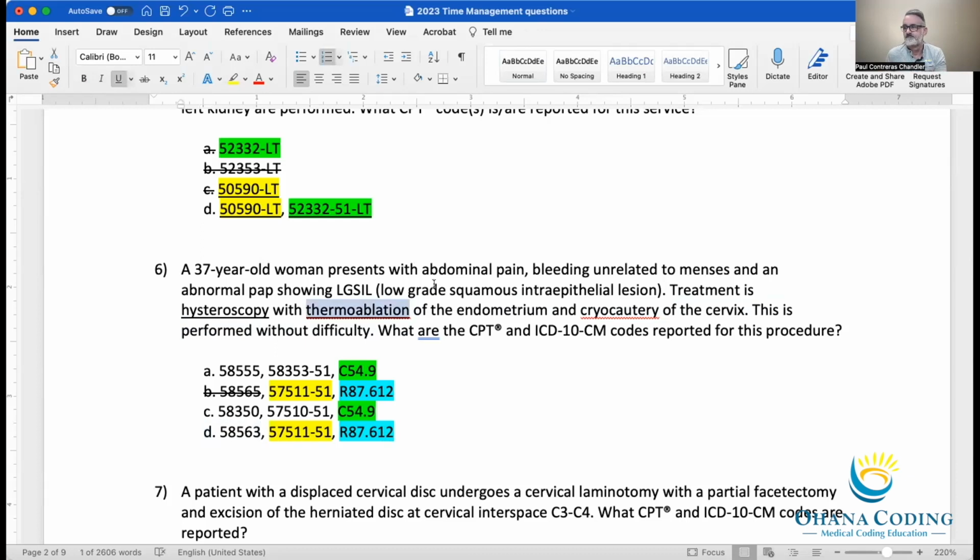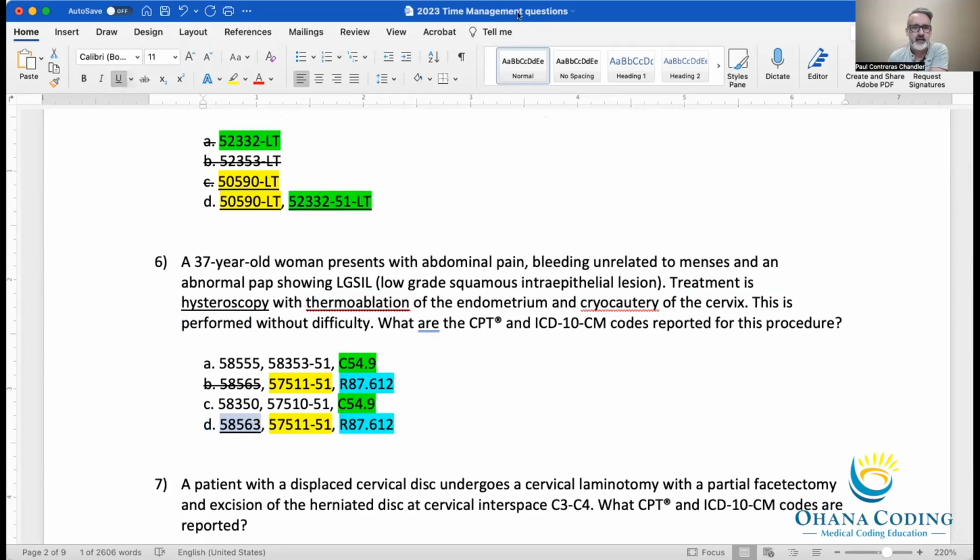Hysteroscopy with thermoablation. I'm liking the 58563 code as a valid code, and because there's no other options that have the 58563, that's what I'm going to go with as Delta as my correct answer. Again, without even taking time to look at the different ABCD options, because that's just the one code I have. The 58563 is only in Delta in that case. So out of the 8 different codes between procedure and diagnosis codes, getting it with just looking up one code. So that's number 6, D as in Delta.